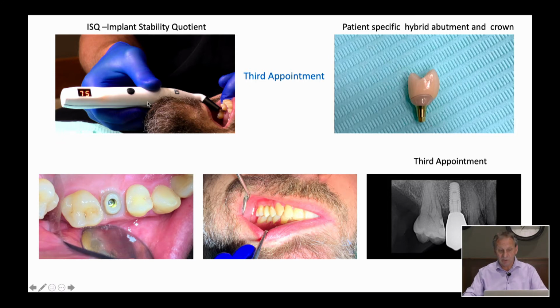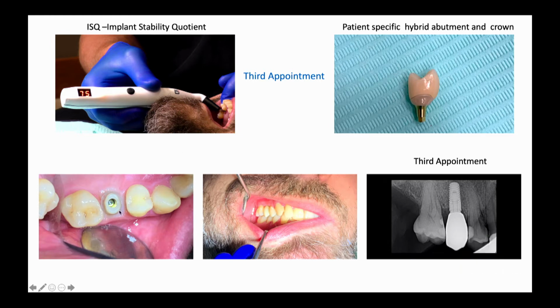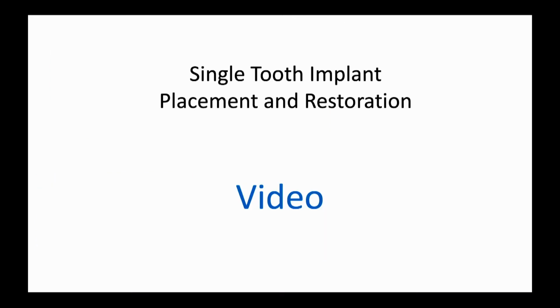So the scan was taken during the surgical appointment, and we've tested it at 6 weeks. We're ready to restore. We're going to put in the patient-specific abutment and crown. It was pre-made and on the shelf for that 6-week period. This is a pretty typical restoration. It's a multi-unit attachment, basically. It's a hybrid attachment. It has a titanium abutment, a zirconia core, and a zirconia crown. So at 6 weeks, it gets inserted into the implant, the final crown is cemented, and final x-rays are taken. So again, dramatically different than what I did in practice even a year ago.